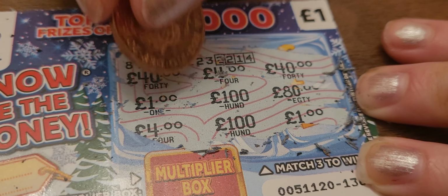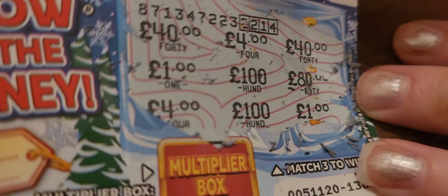No, two of everything. £2, yeah. But not another one. Okay. No, sorry. To the bin with you. Right, do you want top, middle, bottom next? Middle. Okay.